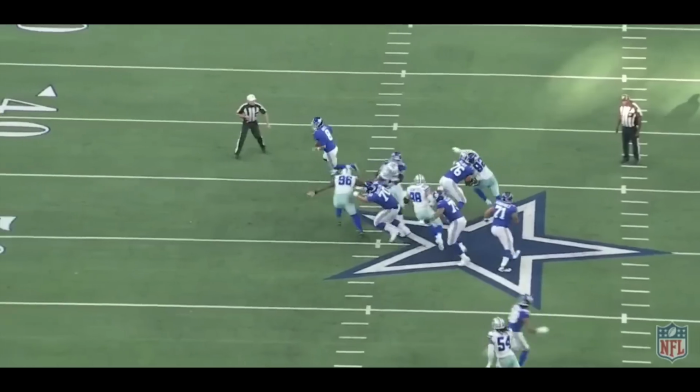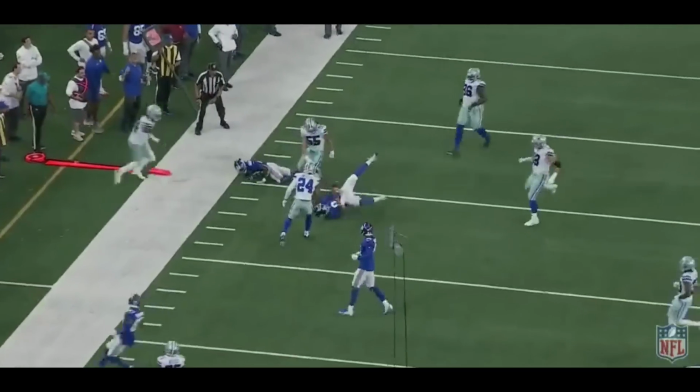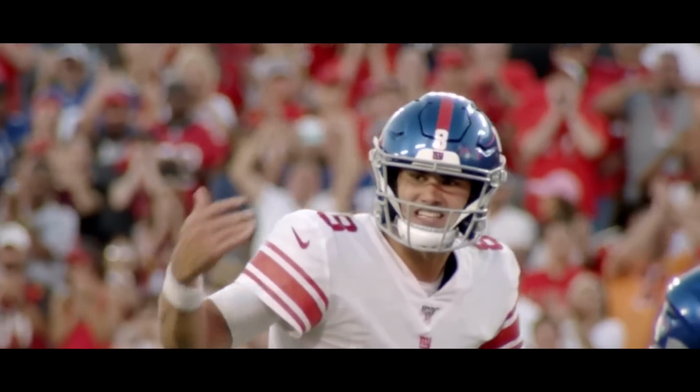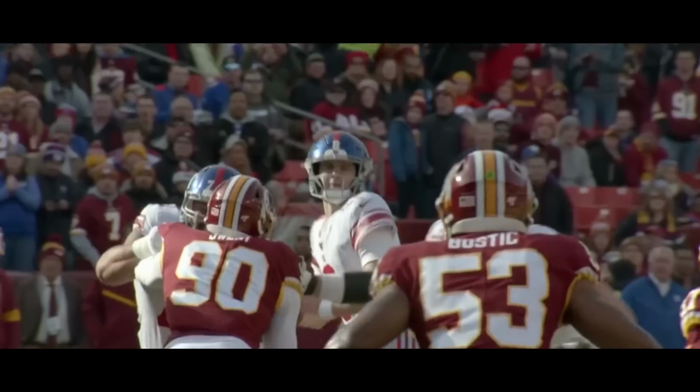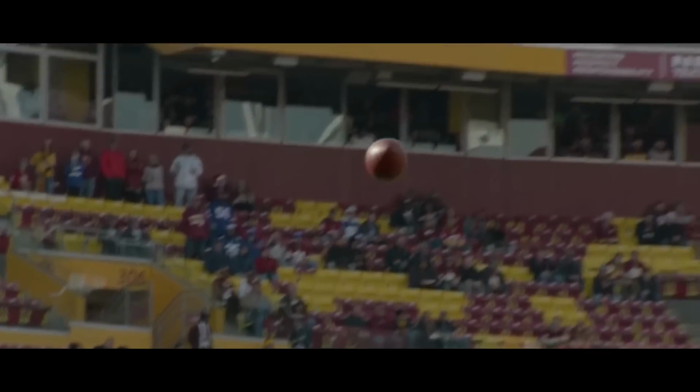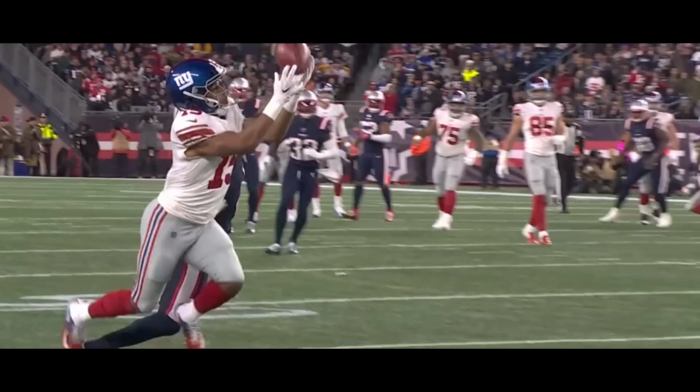This is by far Daniel Jones' biggest weakness. He simply puts the ball on the turf too much. But what caused Daniel Jones' fumbles in 2019? Was it due to bad offensive line play, or is Jones the one to blame? Well, in truth, both the offensive line and Daniel Jones are at fault. They both contributed to multiple fumbles.